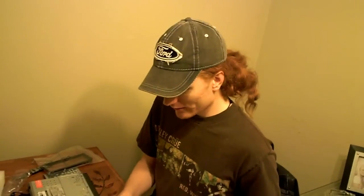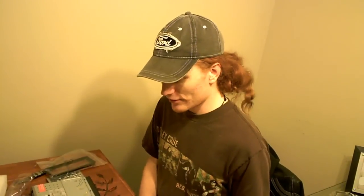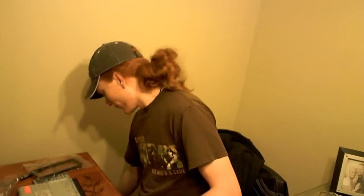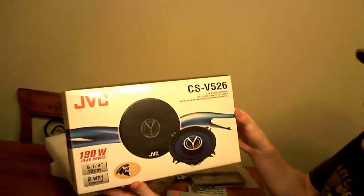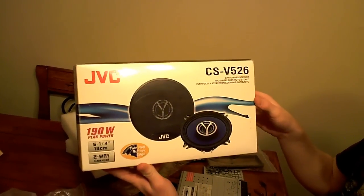So we're going to get all this hooked up and then... did you want to see what you actually bought with that today? Yeah, for Christmas I asked family for some new speakers for the truck because my driver's door one is actually blown and the rear passenger one crackles. So, need new speakers. So, I got a gift card to 2001 Audio Video, and we picked up some nice 5 1/4 JVCs. And that's for the doors.